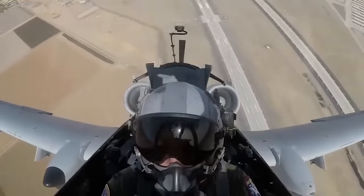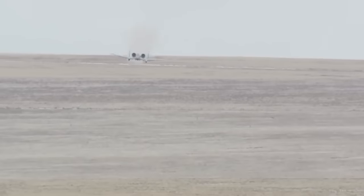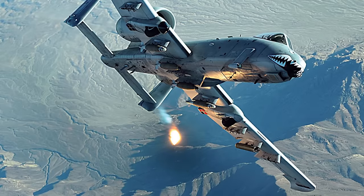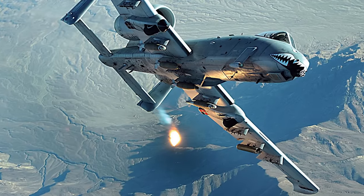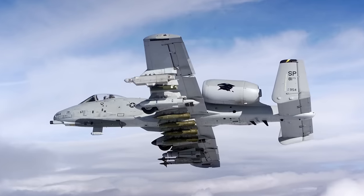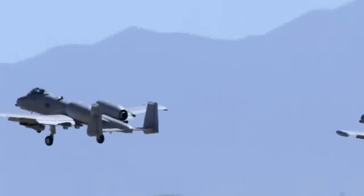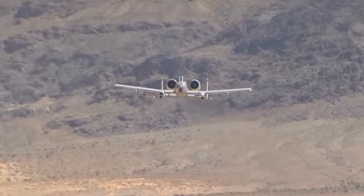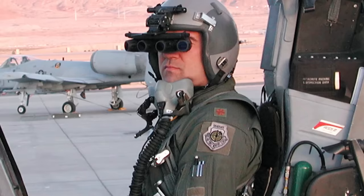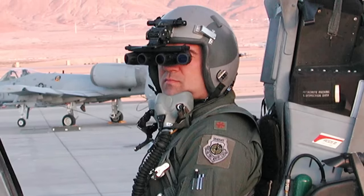The plane has excellent maneuverability at low airspeeds and altitude, plus it's a highly accurate and survivable weapons delivery platform. Its main advantage is it's able to loiter near battle areas for extended periods of time and operate in low ceiling and visibility conditions. On top of this, the wide combat radius and short takeoff and landing capability allow operations in and out of locations near front lines. Using night vision goggles, A-10 pilots are able to carry out their missions around the clock.